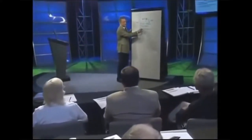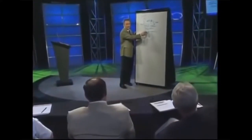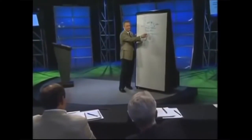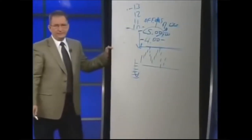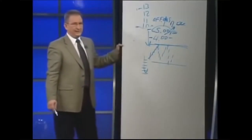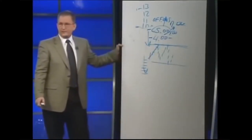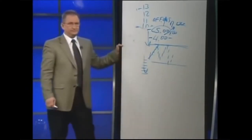It represents that there wasn't one person in the whole world that was willing to bid the price one tick higher. Not one. Up to this point, there could be any number of people who were willing to bid it higher. But it got to a certain price level, and there wasn't one person left in the whole world that would bid it higher.